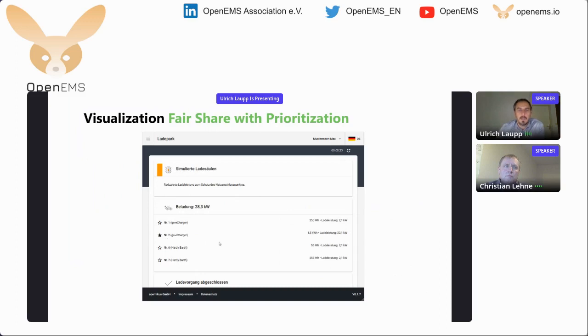In this case, number 2 has a priority. And with a click on this star, you can enable or disable this prioritization. That's the idea behind it, which looks pretty easy from its visualization perspective, but the fancy stuff is underneath the hood.